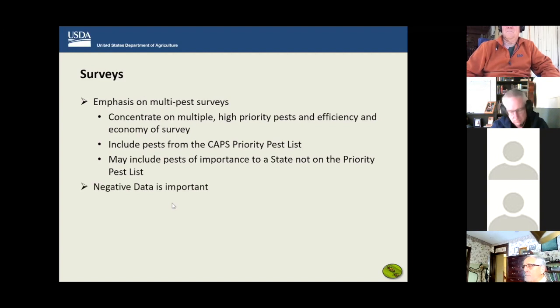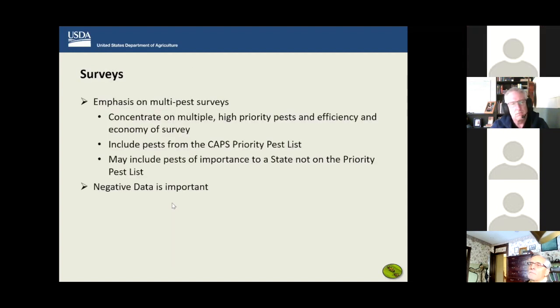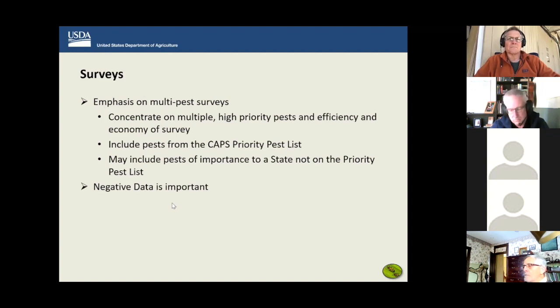And I want to just emphasize a key point here that negative data is absolutely critical for our trading partners, that absence is just as important as presence for our pests. And as we move through the consideration of absence and presence, I just want everybody here to think about what that means for our trading partners in particular. If we show that we do not have these pests not known to occur in the U.S. and we substantiate that, it opens up a potential trade pathway that we may have been closed out of previously if that data wasn't available to us.